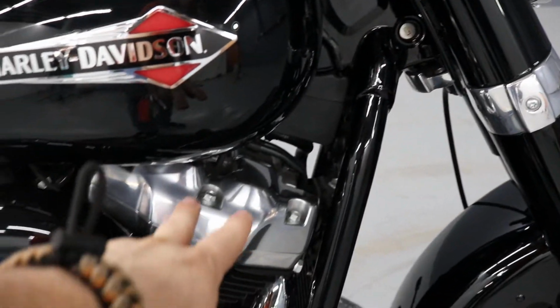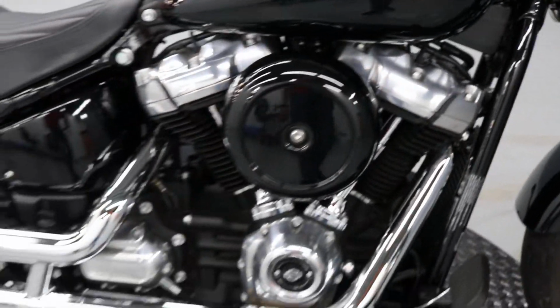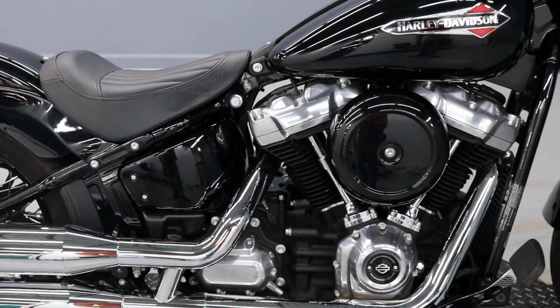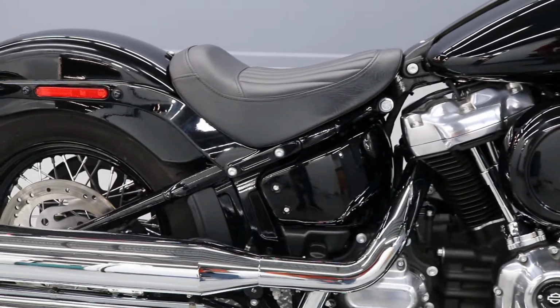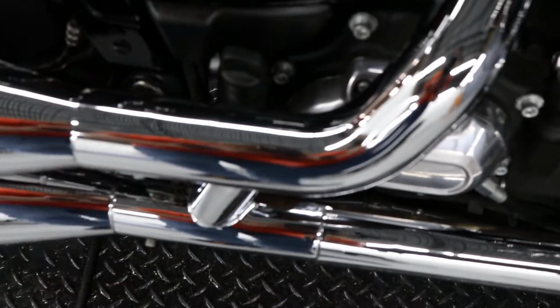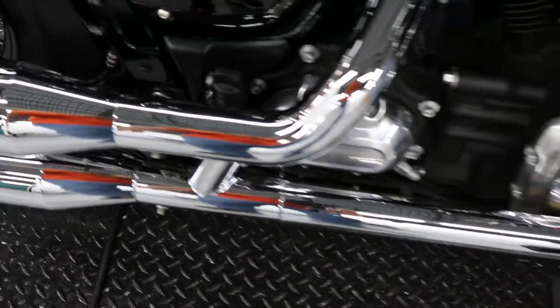That's hitting the middle. This tank sits a little lower, and in general the whole bike sits quite low, with the lowest seat height in the Harley-Davidson lineup, with 23.6 inches on the seat height. There's also a dipstick for the transmission that they've added in there in recent years.